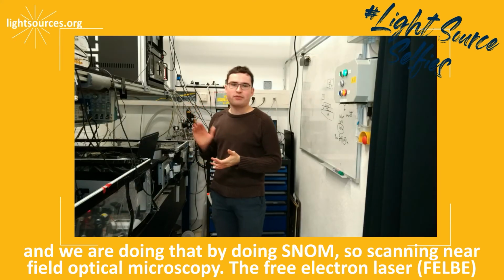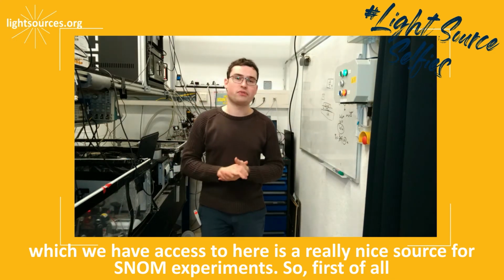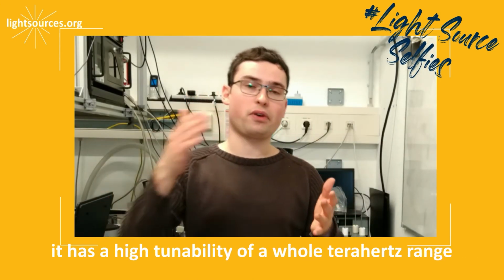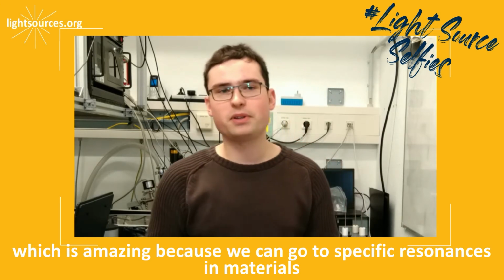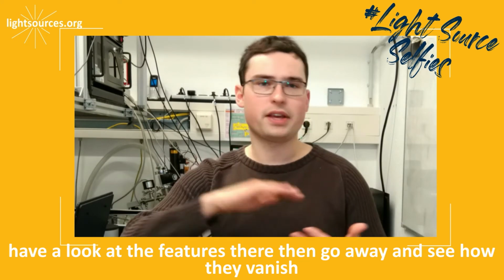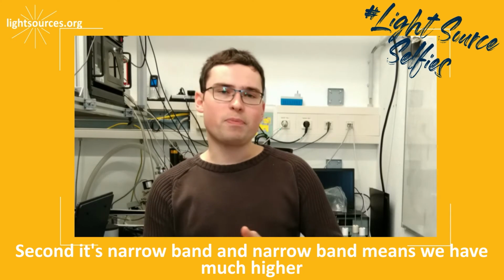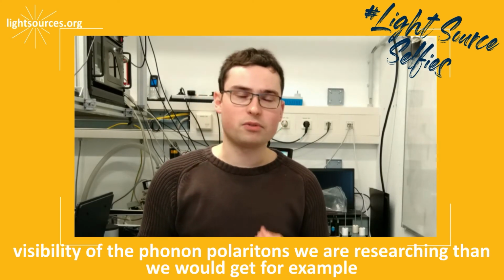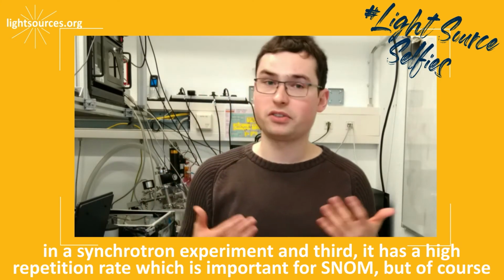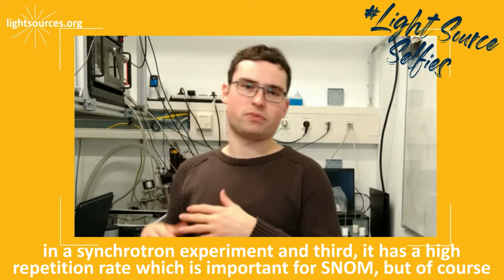The free electron laser FELBE, which we have access to here, is a really nice source for SNOM experiments. First of all, it has a high tunability over the whole terahertz range, which is amazing because we can go to specific resonances in materials, have a look at the features there, and then go away and see how they vanish. Second, it's narrow band, which means we have much higher visibility of the phonon polaritons we're researching than we would get, for example, in a synchrotron experiment. And third, it has a high repetition rate, which is important for SNOM.